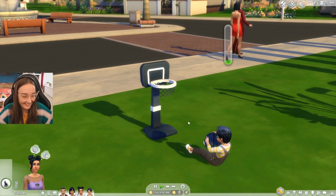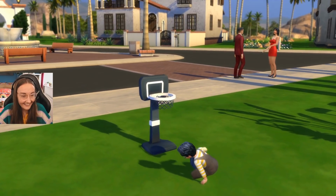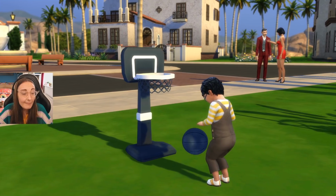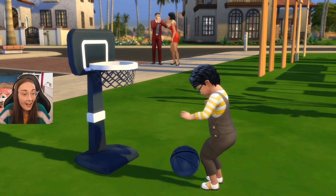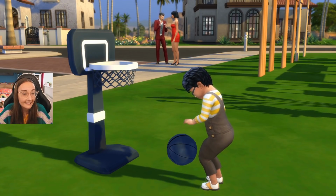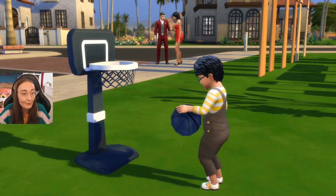Oh, baby! Oh no, he fell over! He fell down! The ball hit him with such a force. Oh, he bounces it as well? I can't get over the animations. Oh my goodness, this is so stinking cute.